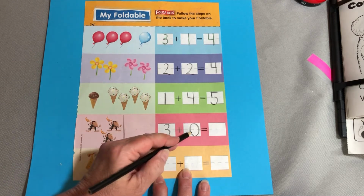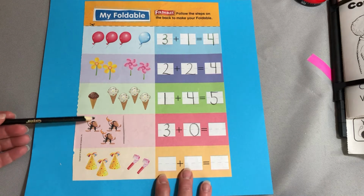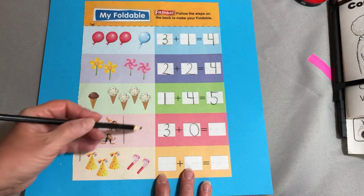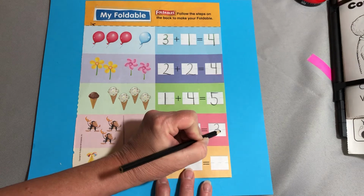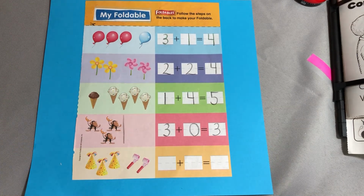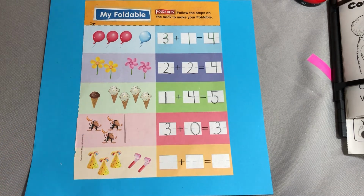3 plus 0 equals, how many monkeys do we have all in all? 1, 2, 3. We still have only 3 monkeys. No more came to join this group. And so it is still 3. 3 plus 0 equals 3. And you're going to find out that that is true for any number. If you add 0 to it, it will stay the same.